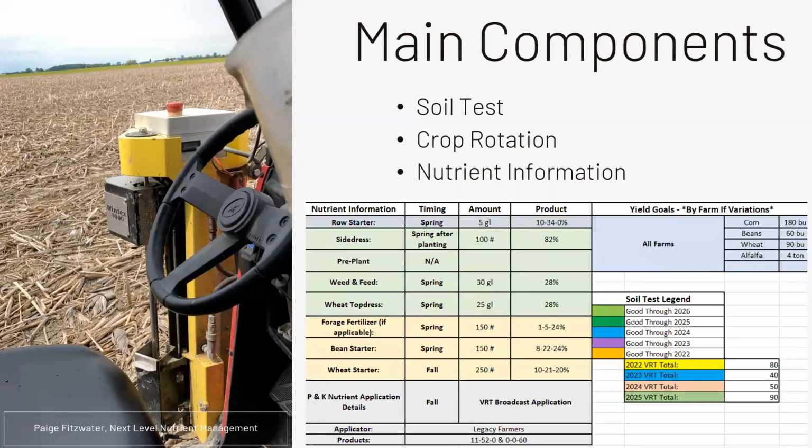Obviously, if they don't do it, I put not applicable in that timing column right there. Otherwise, I need the amount and the product, and then the timing of when they put it on. And then the applicator, most likely it's going to be us, but it could also be the farmer. And if it is the farmer, I run through what the most important things are.